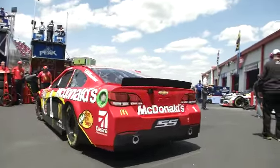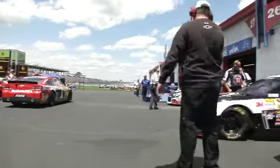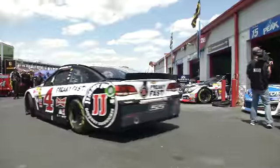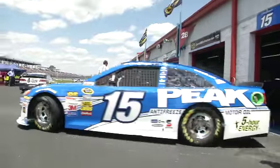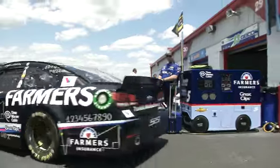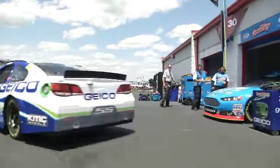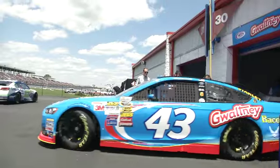has to back up, do a little three-point turn here. Make sure you tune in to the Aaron's 499, 1 p.m. Eastern, 12 p.m. Central time. That's local Talladega time. Sunday on Fox to see the cars and stars of the Sprint Cup Series do battle on the high banks of Talladega.